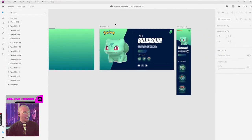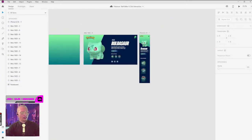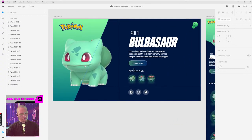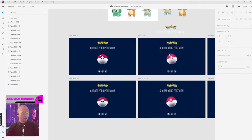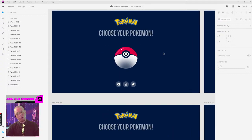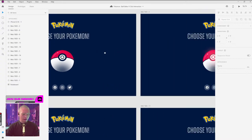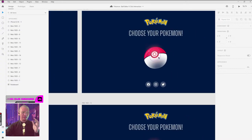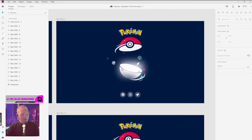What we are doing today is pretty straightforward. If you're watching on YouTube, the main screen that we are going to build today is this, but we're going to do a little bit of a twist. I want there to be a little bit of a hover and click interaction. I want the immediate site to be this, and then on hover of the Pokeball, it twists a little bit and gets a red highlight, and when we click it, it essentially pops open.